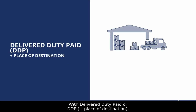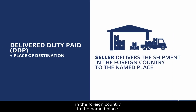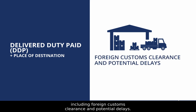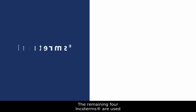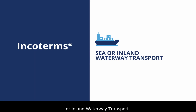With delivered duty paid, or DDP plus place of destination, the seller delivers the shipment in the foreign country to the named place. The seller assumes all costs, risk, and responsibilities of the shipping process, including foreign customs clearance and potential delays. The sales contract can state who is responsible for unloading the goods at the destination. The 4 remaining Incoterms are used when the transportation only involves sea or inland waterway transport.